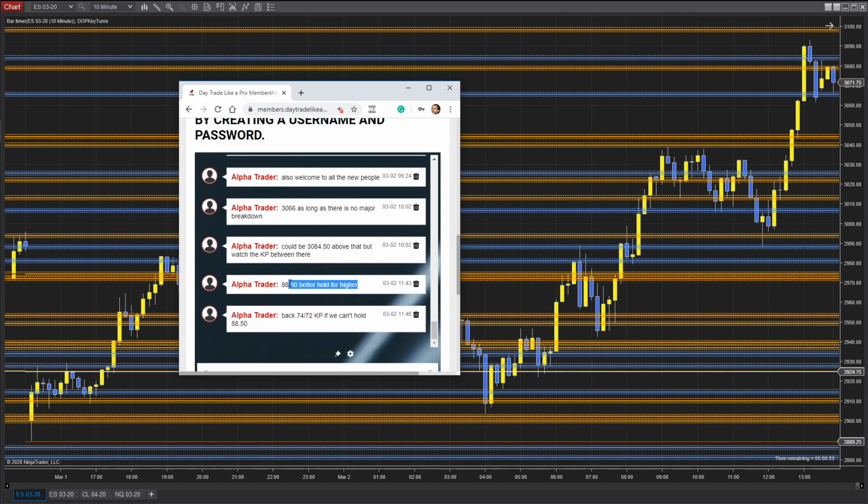And then look right here, 88.50, better hold for higher. That's at 11:43. So here's 88.50. By the way, here's 88.50 right here. So we gave that at 11:53. Right here it came down. This is 11:55. It came down, touched 88. We had 88.50. The low was 88. So I think it probed this by like 2 ticks. And then from there it ripped higher.